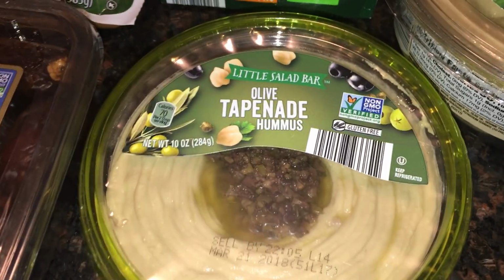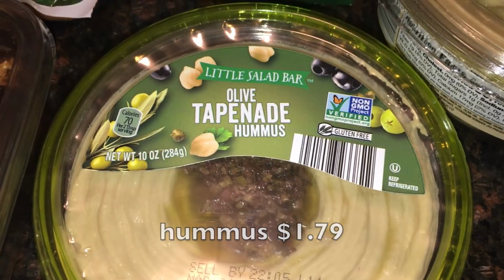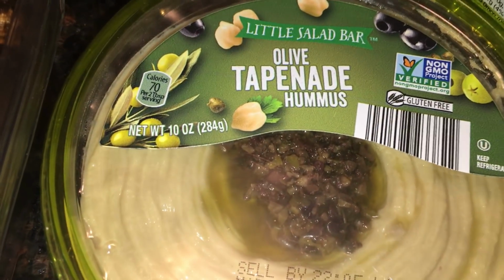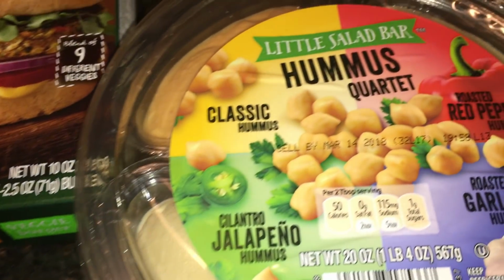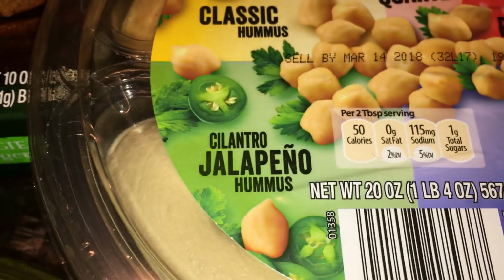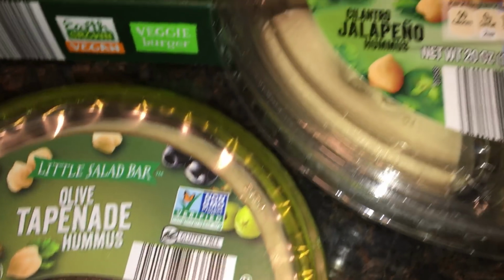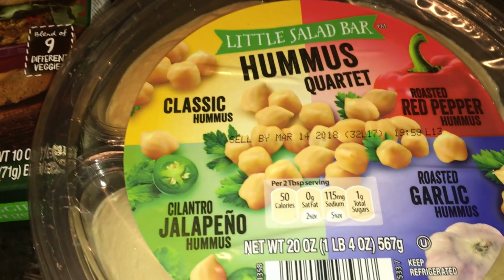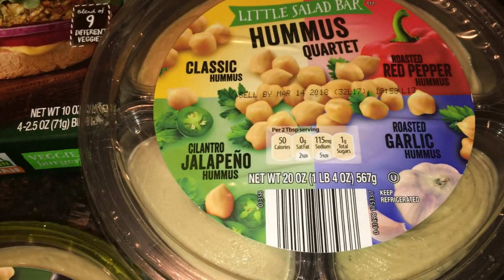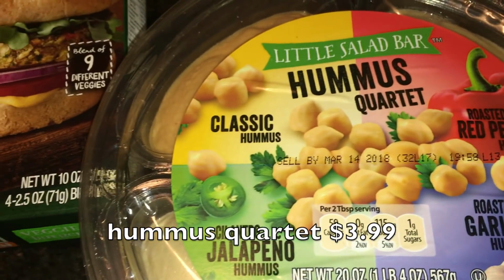And then we got some of our usual hummuses. I don't know if I ever say that right. Hummus. My daughter loves the olive tapenade. And I really love this one, the cilantro jalapeno hummus, but they don't usually always have it in the container by itself like this one. They usually only have it in the hummus quartet. So I got that this week, and it has roasted garlic as well, roasted red pepper, and classic.